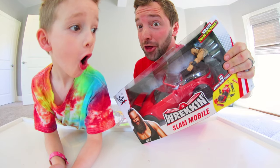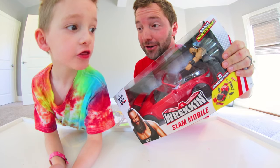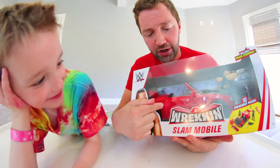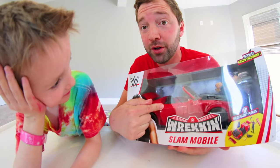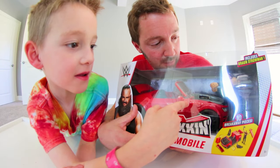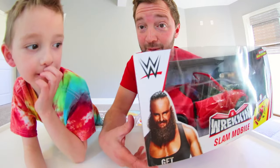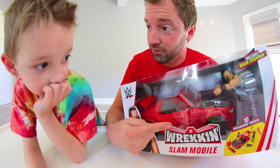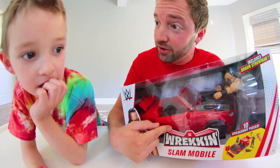Here is the front of the box right here. You can see the actual toy. Here is the WWE Wrekkin Slammobile right there. It's red, which is awesome. It looks like Braun Strowman's attacking it. It does kind of look like that, but who's gonna win? You think the WWE Wrekkin Slammobile or Braun Strowman? The Slammobile. You think the Wrekkin Slammobile's gonna win?